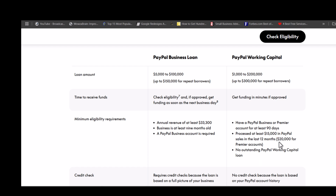And then if you have a PayPal business account, it's 20,000. It depends on your situation. Now, why I'm bringing up PayPal, and this is going to help some of you guys, especially if you're in the gig economy as an independent contractor. Here's the thing about it. I tell people to work PayPal, and this is how you work it.